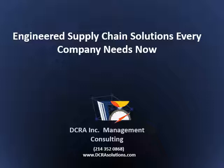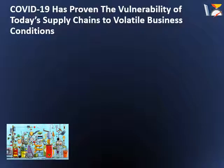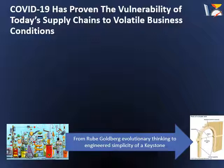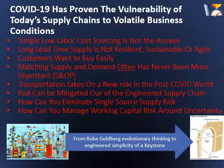And today we're here to talk about the engineered supply chain solutions that every company needs to know. Now, COVID-19 has really exposed some vulnerabilities of today's supply chains, given the volatile conditions that COVID-19 has created, and in general, volatile business conditions. A lot of supply chains have really evolved. And the result has been more like a Rube Goldberg experiment where you have a lot of complexity and not a lot of results. But what's really needed in your supply chain is a much simpler solution, more like an arch, a very simple, elegant engineering device that solves the problem quickly and efficiently.